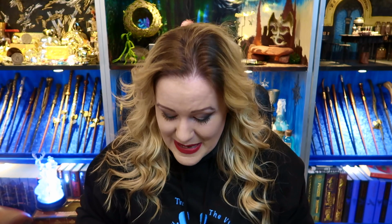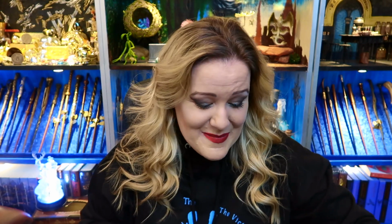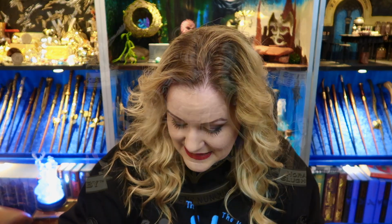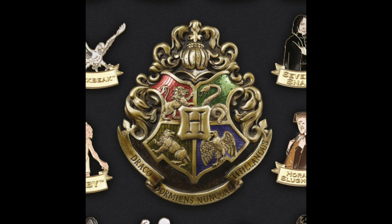So I'm going to put these pins in now. I've had these for about 2 weeks, so I've been desperate to put these pin badges in the display case. Oh, wow. This is so cool. So the Hogwarts crest that's inside this display case does not come out, but I'm going to put these in now. I can't wait for this to be filled.